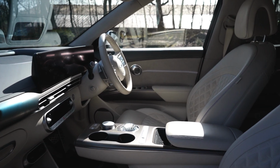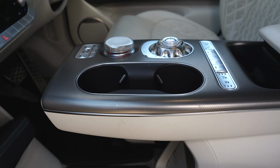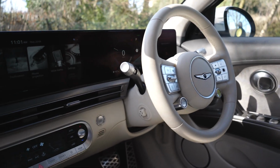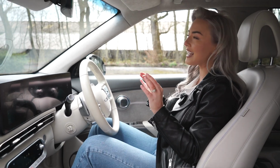What do you think? Told you it was good. It feels like a luxury office pod on wheels. It's got these CEO style seats, side table like centre console, and this monitor that stretches across the dash. And look, the glove box even pulls out like a drawer. Now this isn't as big as a Tesla Model Y. That thing is like a whale.